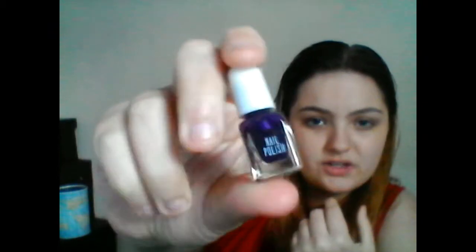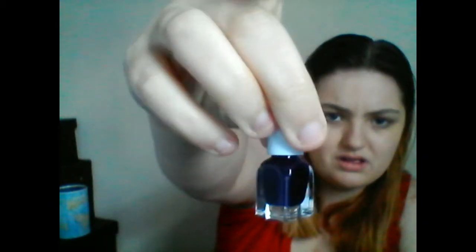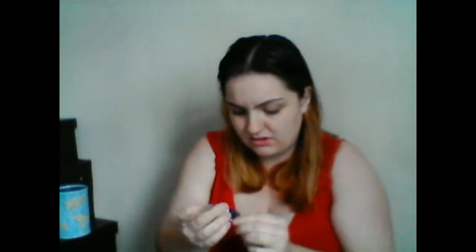Oh, that is cute. Little nail polish. Again, I don't have any nails. Okay. Look at that. That is so cute. It's a purple. If you can't see it, it is a very, very dark purple. So I might put them on these bits, but a very dark purple. They're so adorable. Look, it's the size of my eye. That is so cute. Number 11.